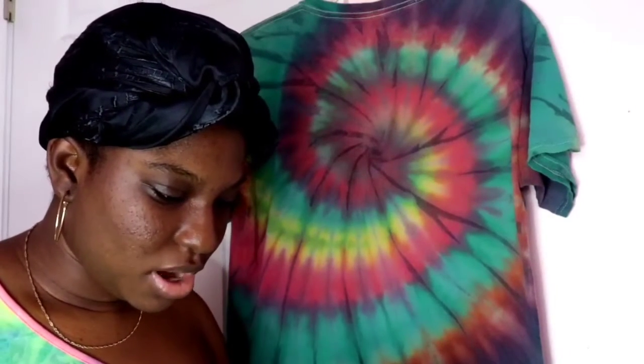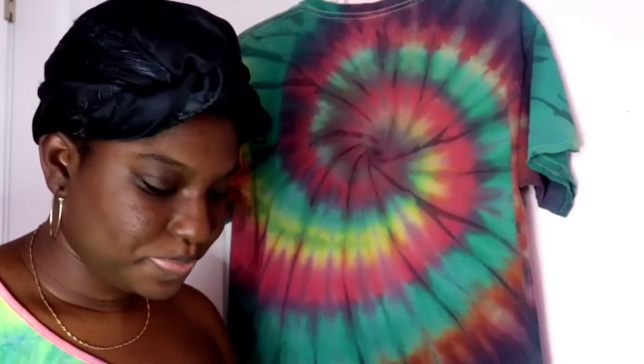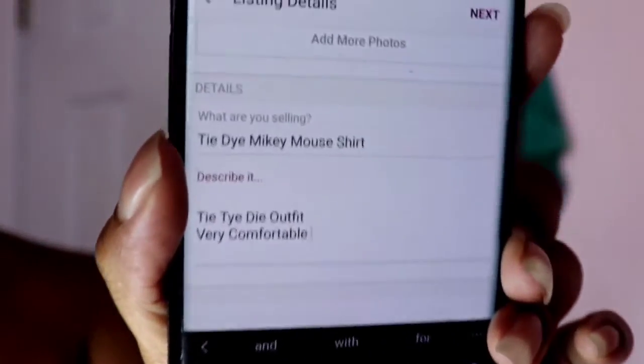It's very comfortable. Very comfortable. Show y'all everything I'm doing. Very comfortable. I don't know if y'all can see it. I think y'all can see me though. Okay, so tie-dye, very comfortable.